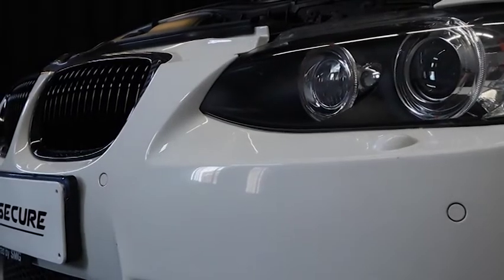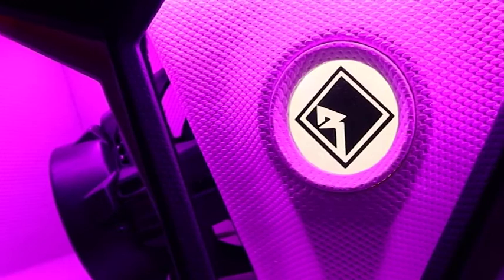100%, it is a showstopper. It's a showstopper because of the way the boxes are designed, the way the sub is loaded in the box, and the colors of the lights as well. I think the cherry on the top is the logo in the center with the Rockford. It's how it's done. It's lovely.